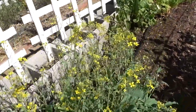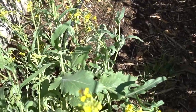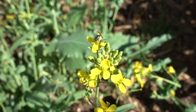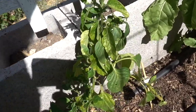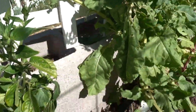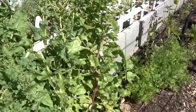Anyway, this is some small type of broccoli. Look at that little fly. Isn't that cool? All kinds of little pollinators. Then we got Serrano here. This is a Serrano, a little flower on it. Got cabbage moth, watch out, cabbage moth. Get out of here, cabbage moth.